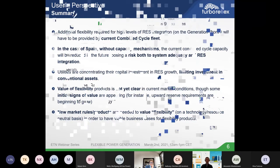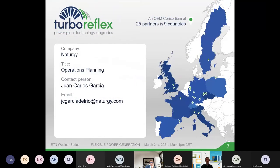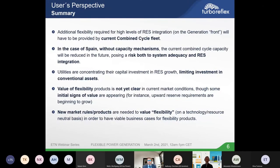To sum up and conclude, I believe conventional generation assets and specifically combined cycles have a very important role to play in the energy transition, both from a system adequacy perspective and as a facilitator of high levels of renewable integration. For that, first, and at the risk of stating the obvious, they will need to be in the system in the first place. And then they will need to incorporate additional flexibility, which has to be properly valued via the adaptation of current market rules and products to match system needs and different resources' capabilities.